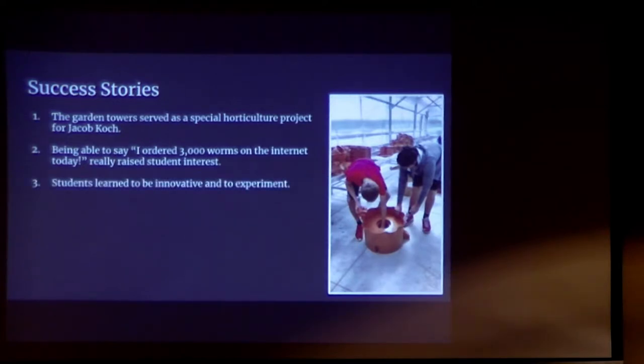Students learn to be innovative and experiment. So here again, I have a picture of the students putting together the towers, and they worked in partners. Each pair got a tower to put together, and so the students had to learn how things go together. Can we do this without reading the instructions, or do we need to read the instructions? What kind of tools do we need? And so I thought that was really interesting to see the students work hands-on and try to problem solve.